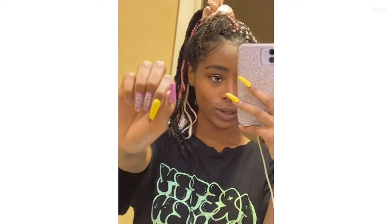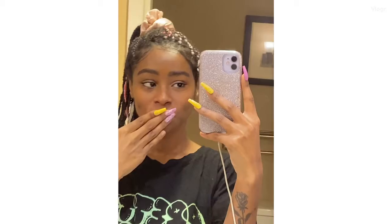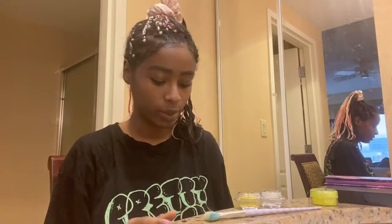So today, we're going to do a makeup look that matches these nails. I have to re-glue my other ones because they fell off. Purple and yellow. Let me show you the products we'll be using today.